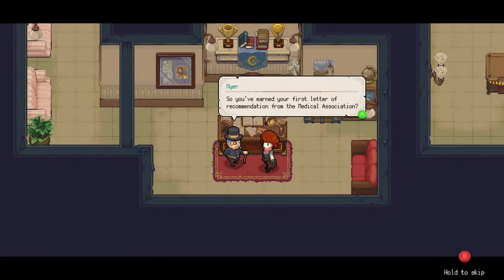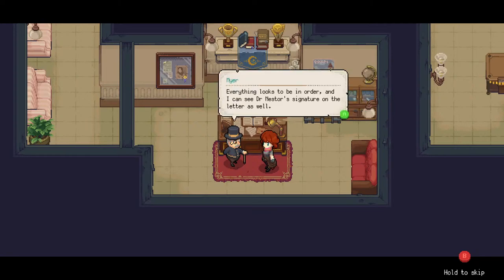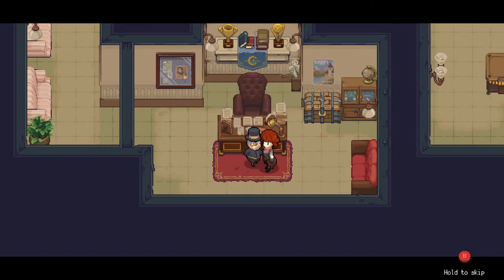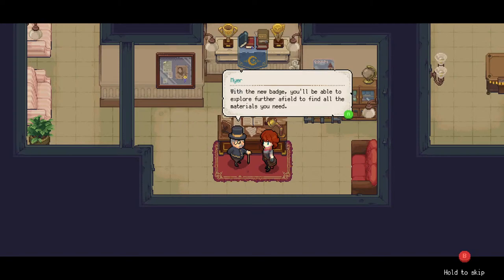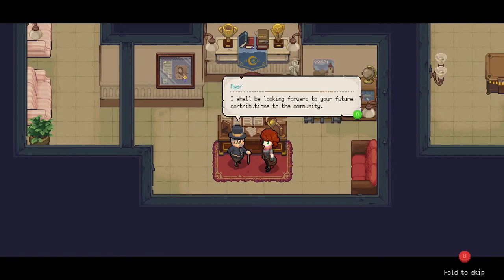So you've earned your first letter of recommendation from the Medical Association. Everything looks to be in order, and I can see Dr. Nestor's signature on the letter as well. Excellent. I'm happy to upgrade your badge to a higher level. With the new badge, you'll be able to explore further afield to find all the materials you need. I shall be looking forward to your future contributions to the community.